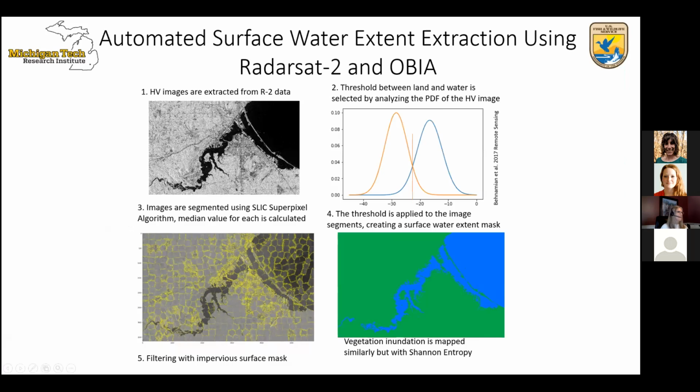And this is automated for surface water extent. We just use the cross-pol from the RadarSat-2, which is shown on the left for Duluth. And then we threshold between land and water. It's automated. It just makes a PDF of the whole image, and then we find the low point between the two peaks. The lower backscatter is water, and the higher is land.